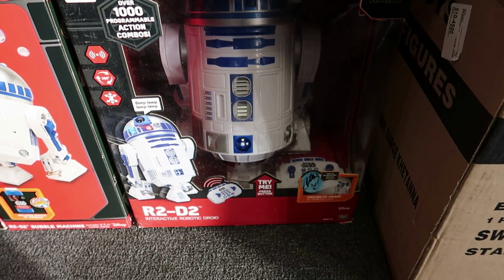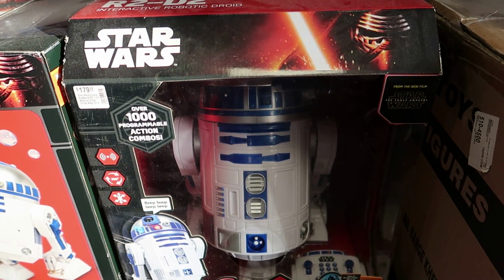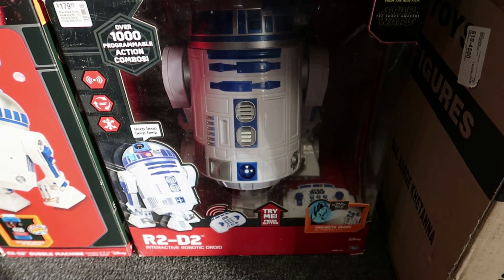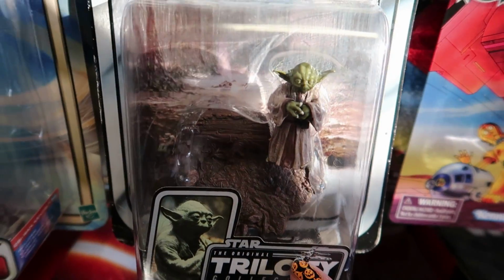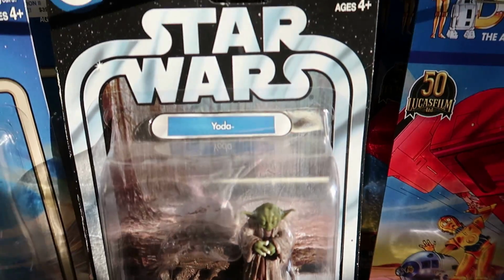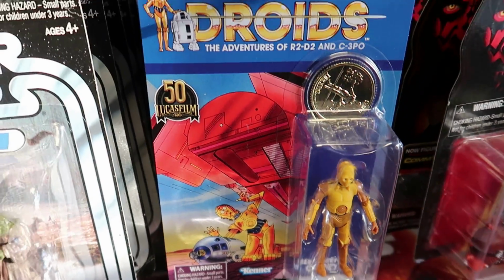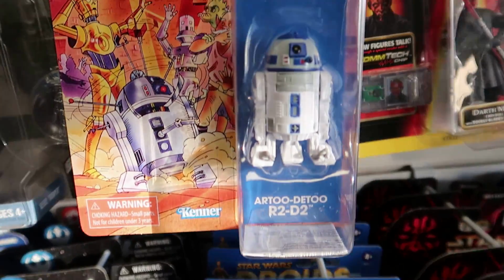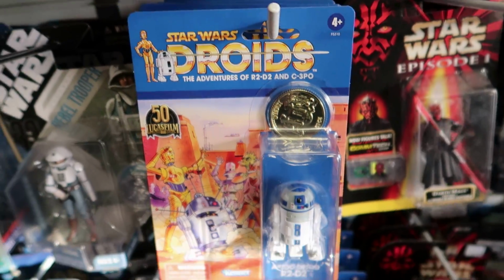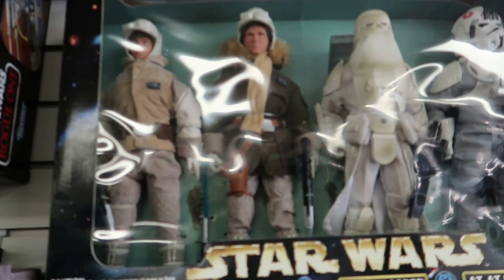Here's a remote control R2 that I love, but I would want to chase the cats around the apartment. This is really cool. I've never seen this before. It comes with the rock for the scene, and I got this guy at Toys R Us when I was there. But they also have R2. He may have to come home with me.